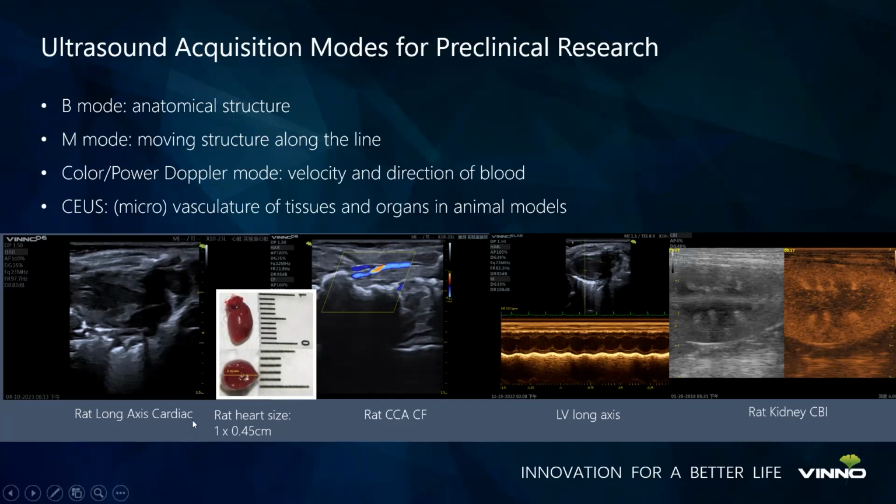Those are some sample images. This picture can help us understand the size of the rats. We can see the size here. It's about 1 centimeter in length and half a centimeter in width. It's almost comparable to your little thumbnail, so your pinky finger size. I think it's the women's pinky finger size, which is very, very small.